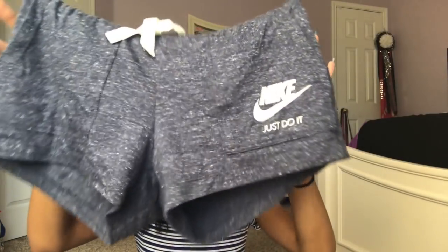Next, I got these blue shorts, and they just say Nike on it, just do it, and they're really cute. I really like these. They're just blue and white, and they fit really well. And all this stuff, like I said, is a size small. I'm a size small, so yeah. And I'm pretty sure these were $30 as well.